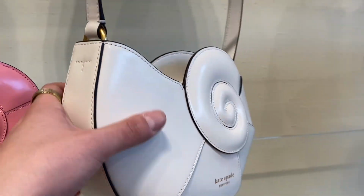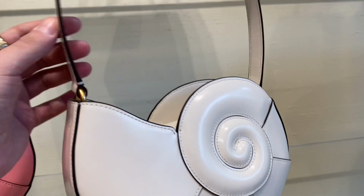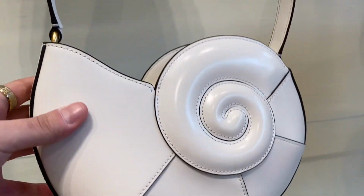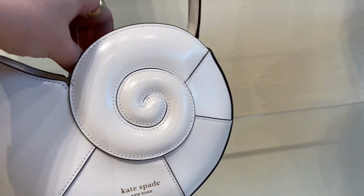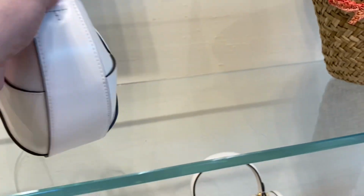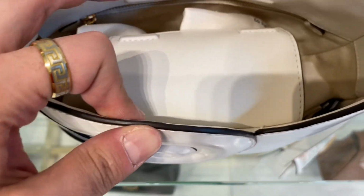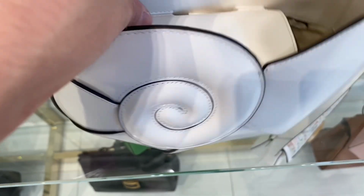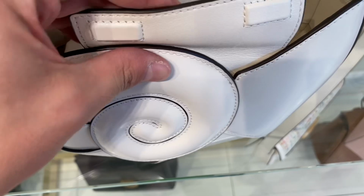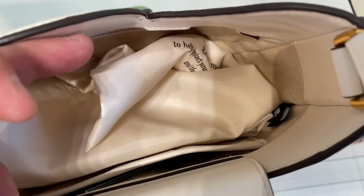But here we got the What the Shell Nautilus shell shoulder bag. Girl. Sickening. Absolutely sickening. I actually love this. This is so cute. I love patent leather or Spazzolato, sorry. This is definitely Spazzolato. Love Spazzolato. Patent leather and Spazzolato always have a sweet spot for me. And this thing is just gorgeous.